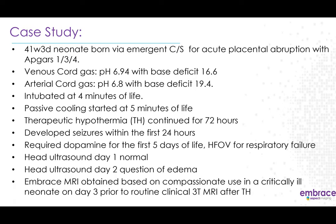I'm not going to read the whole slide to you, but you certainly can read through it yourself. Baby was intubated at 4 minutes of life. They started passive cooling at 5 minutes of life. This baby was on a very difficult course. Seizures developed in the first 24 hours. They did a head ultrasound at day 1, which was normal. Head ultrasound day 2 raised questions of edema.